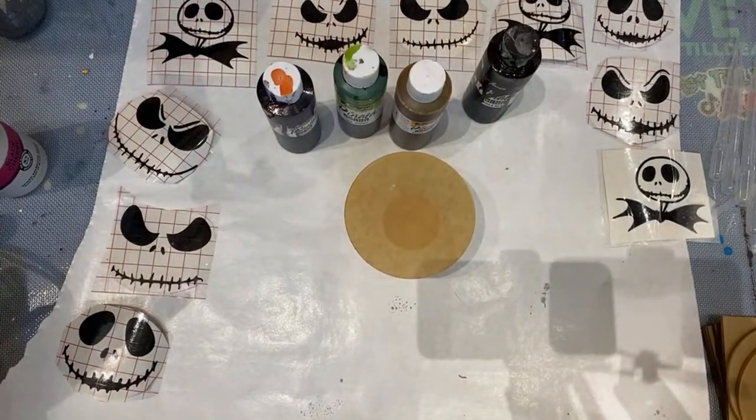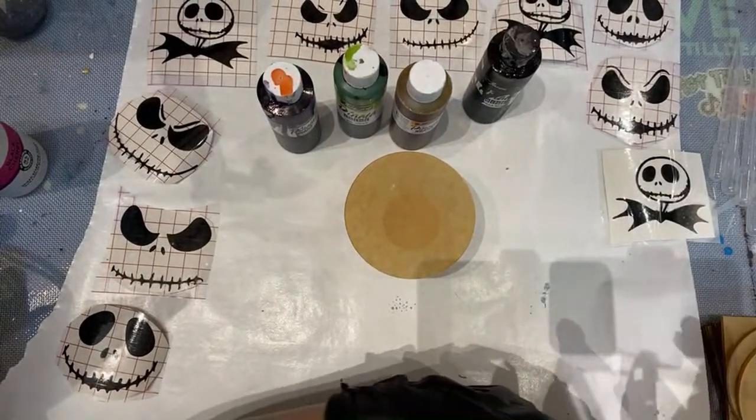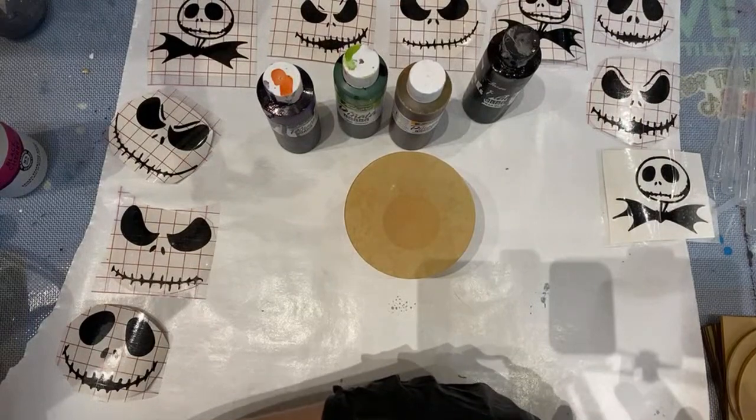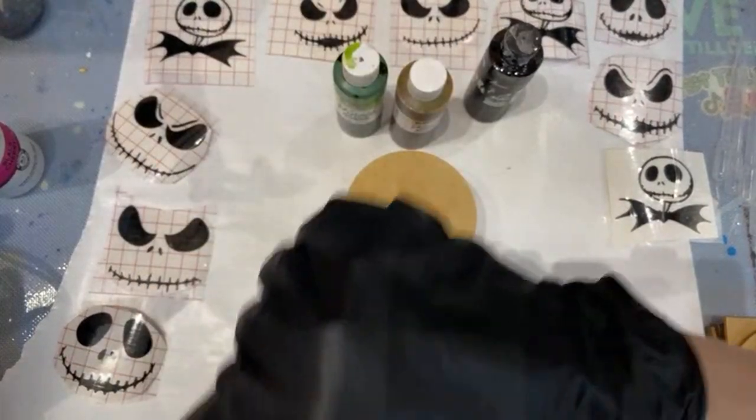Let me unsticky my heat gun real quick. Sometimes you just need to kickstart your heat gun, right? We're good. No, it's just a regular one? What happened to the back of it? It fell. You just covered it. Good job, babe. Good job.